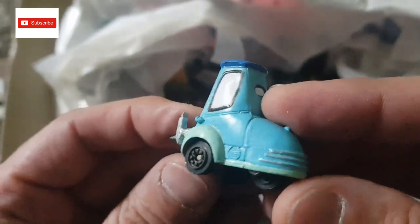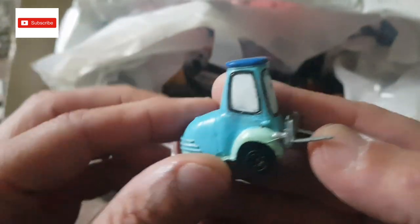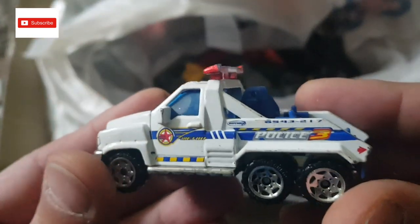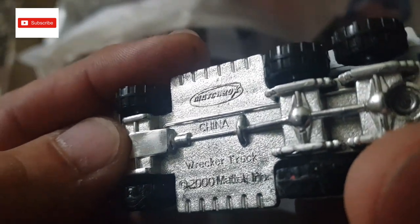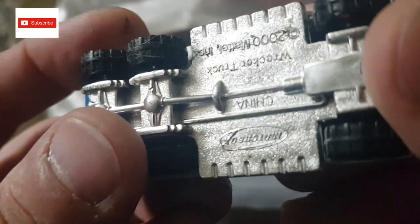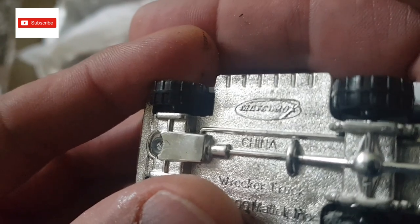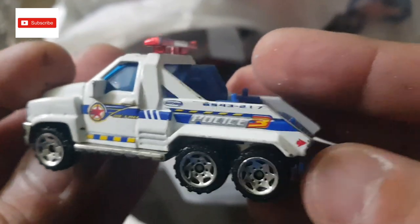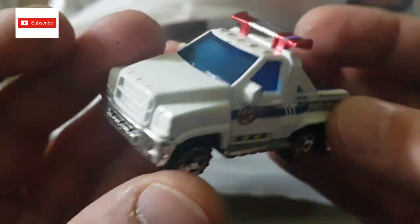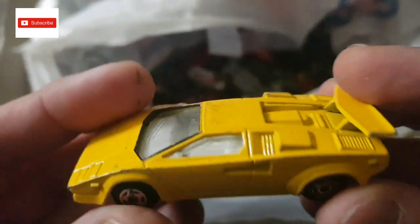Another Cars, Luigi, a forklift, another tow truck. This looks like Hot Wheels. No, I think this is a Matchbox. Yes, this is a Matchbox. It's a 2000 model, American truck. A Lamborghini.